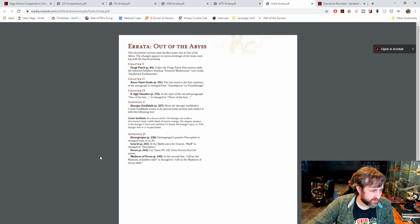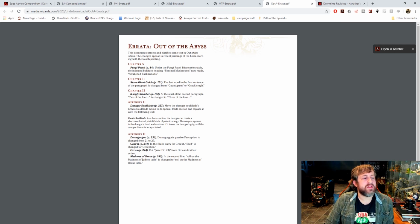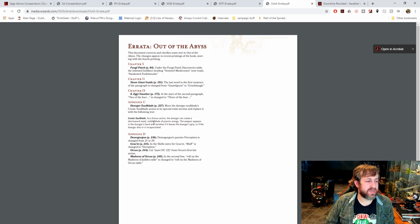And the Durgar Soul Blade, they changed the action to its special traits and replaces it, create Soul Blade with the following text. As a bonus action, it can create a short sword-sized visible blade of psionic energy. The weapon appears in the Durgar's hand and vanishes if it leaves its grip, or if it dies or is incapacitated.